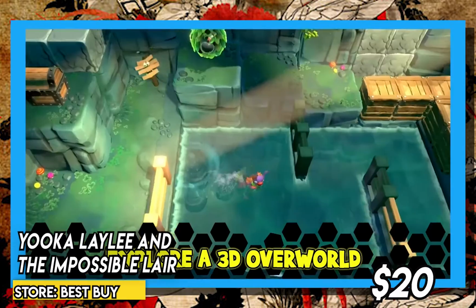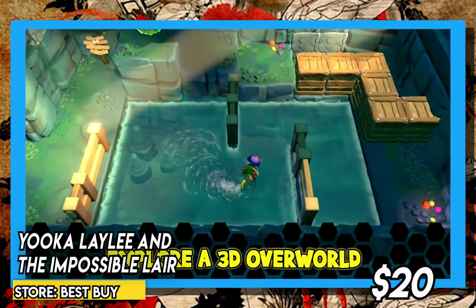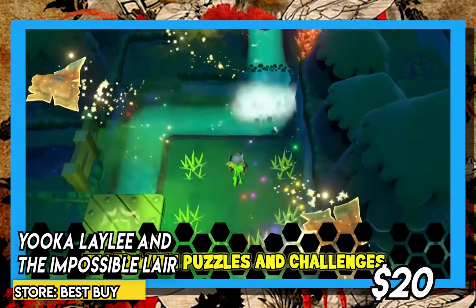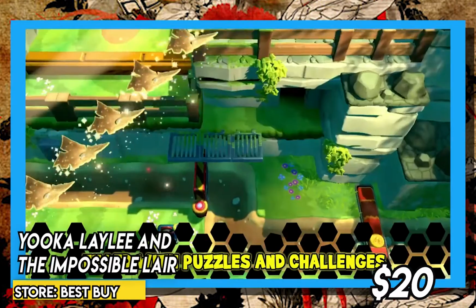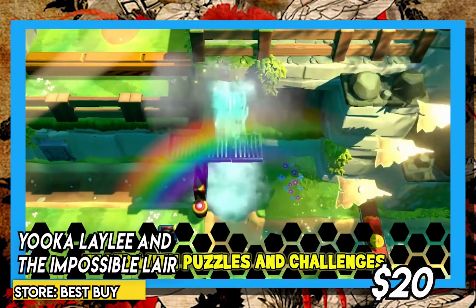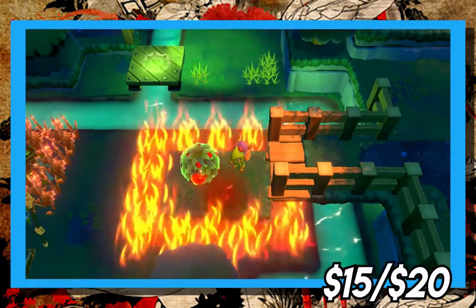This game is an incredible pickup at $20. I feel like it's even worth a straight up $25 on Black Friday. So if you haven't tried this game yet, go ahead and jump into Impossible Lair. I think you can skip the first one and be completely fine. I really encourage picking this game up.